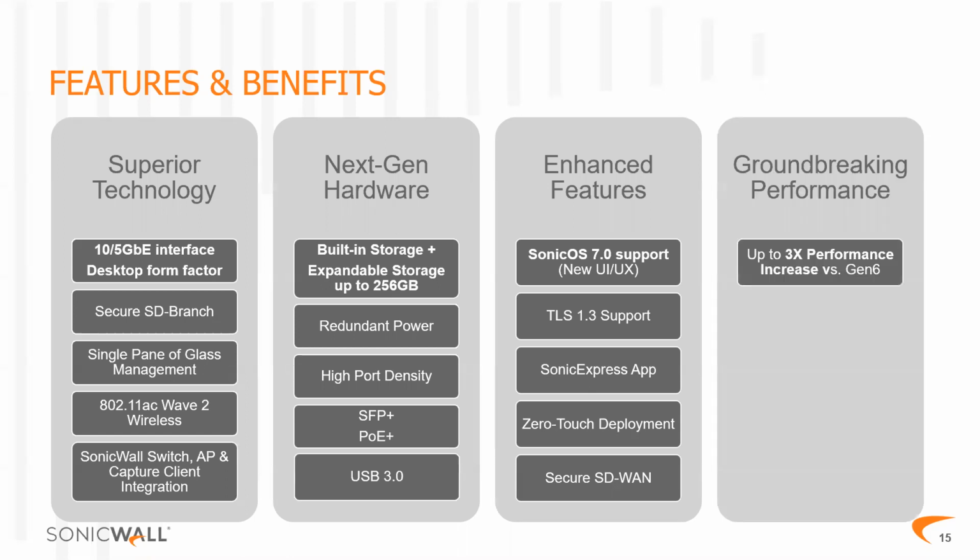From a performance standpoint, we're looking at 3 times the performance of a Gen 6 appliance. And that's a really important thing to understand. While it is still geared towards the 670 up to about 80 or 90 users, it's got the performance where it can actually sit alongside, if you've got better infrastructure for your organization, it will essentially scale to performance comparable to somewhere between an NSA 3650 and an NSA 4650. It really is quite a beast of a device.